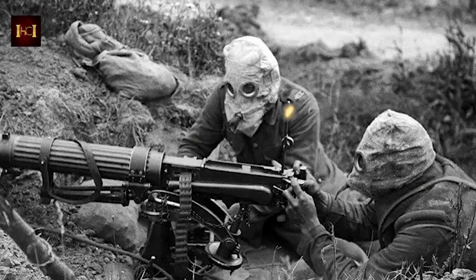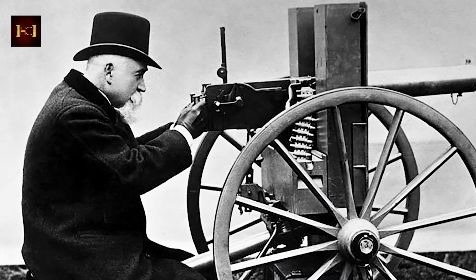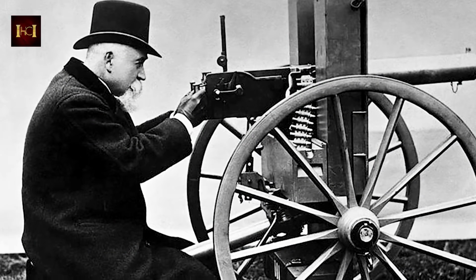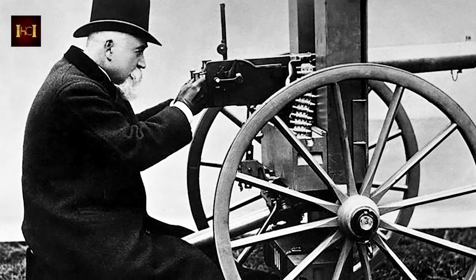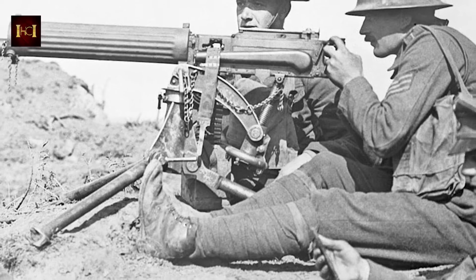The first machine guns were patented in the US by Hiram Maxim in 1884. The machine could fire 450 to 600 rounds of ammunition per minute and only weighed about 100 pounds. Most machine guns used in World War I were based on this design.